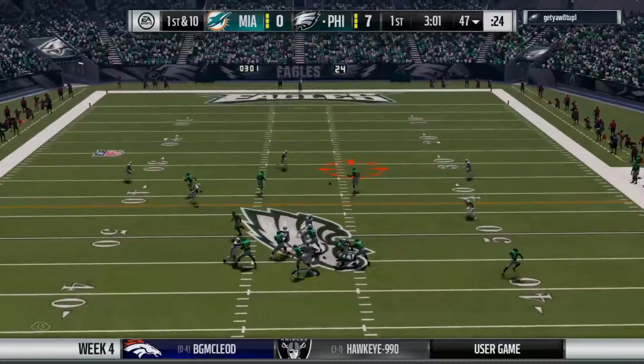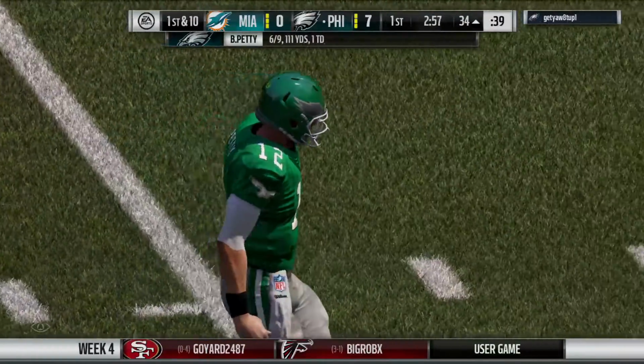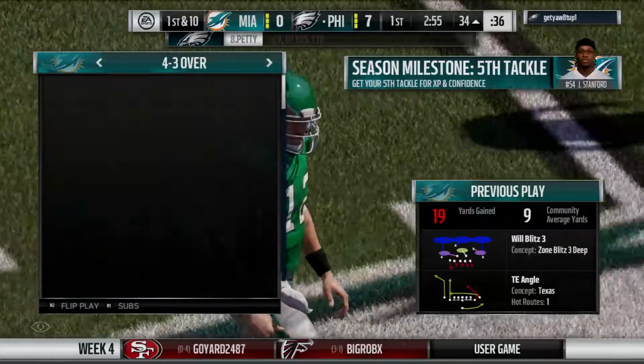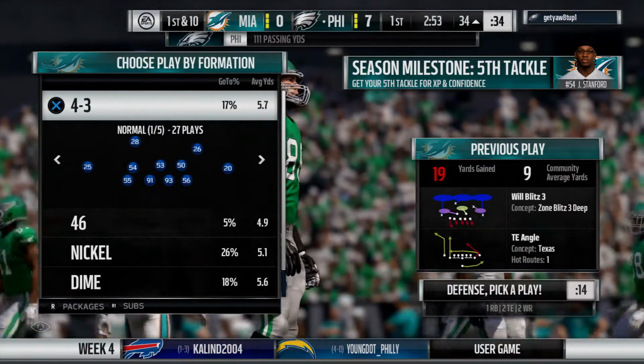Here's Petty. It's over the middle. And he gets this inside the 35-yard line. And they'll get 19 yards there. And it'll be a Philadelphia first down.